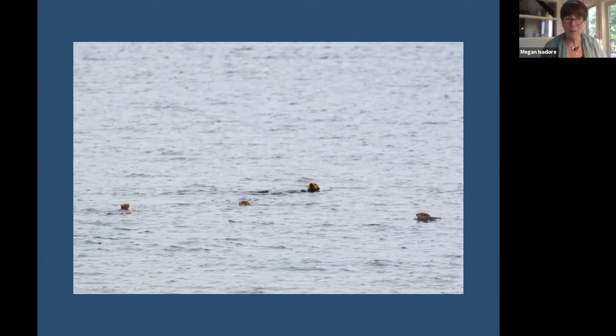The three of them just circled him and looked at him. There was no aggression, nothing bad happened. They were just fascinated. And then he moved up the coast, they followed him. And then the three of them came back and the sea otter continued on his way. So that is, to me, very interesting.